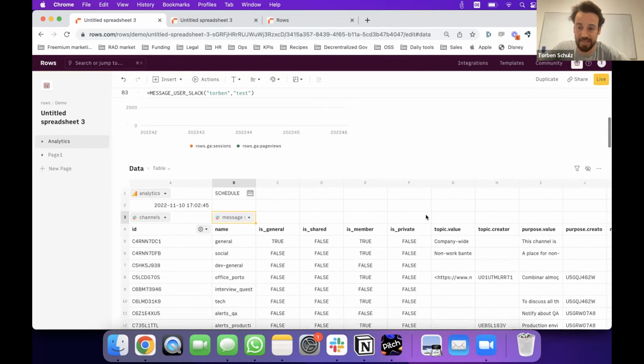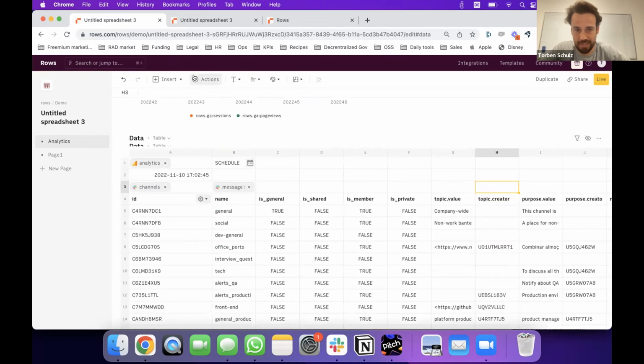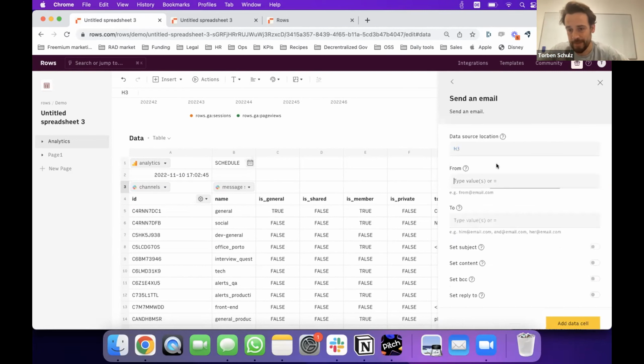Or if you write or send emails from here, what is quite handy is, let's say I want to send an email. Well, we also have Gmail, but you can also use our own integrated email, which is also an always-on integration. So I can just write from Torben at Rows to, well, I can make the address an input, of course, with a drop down or something, right? But let's say it's also just Torben at Rows.